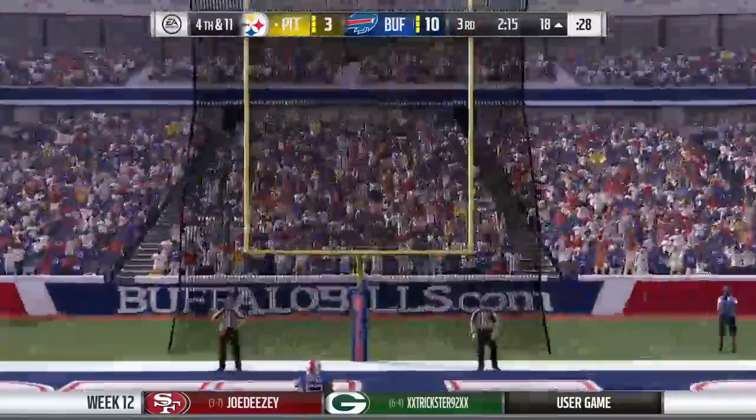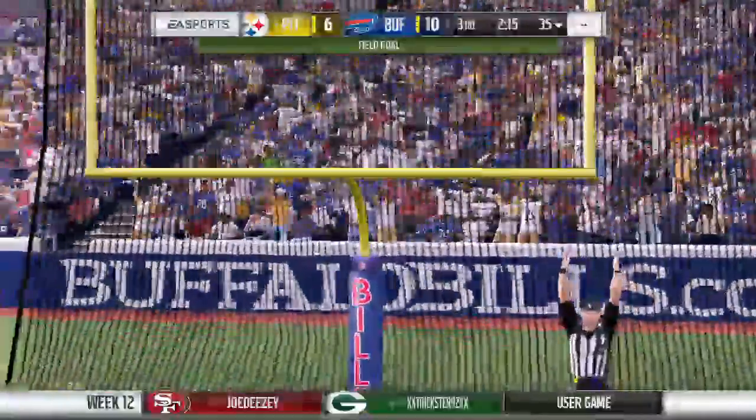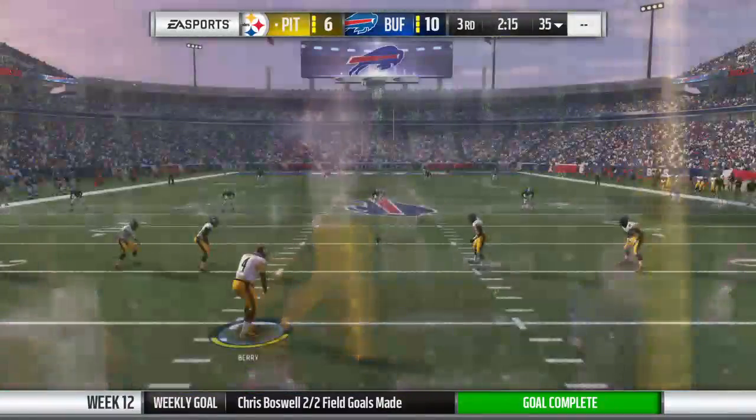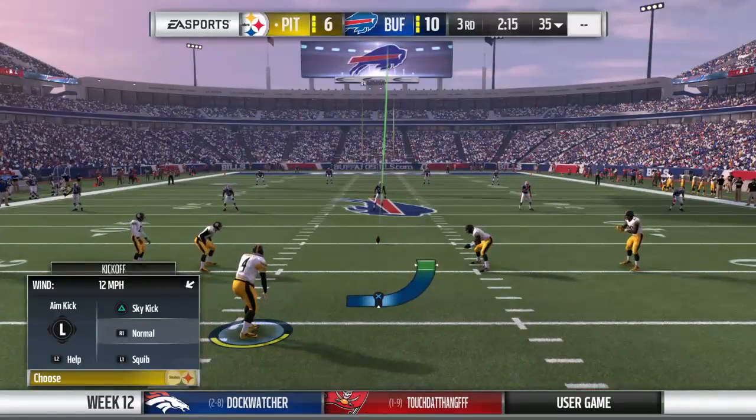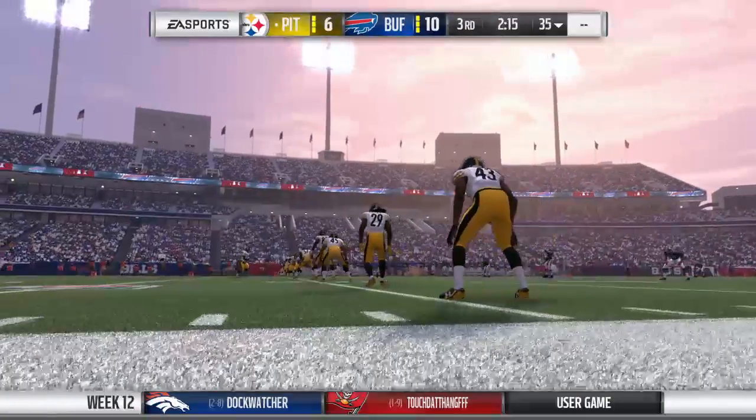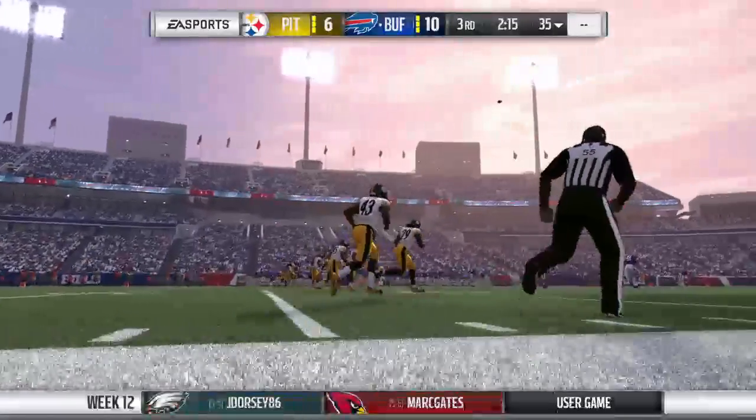And Boswell's kick is good. And the drive will wind up yielding 3. And that field goal caps an 11-play drive. That's a lot of offense to run to only get 3 points. But they'll take them. Anytime you can put anything on the board, you run to your sideline somewhat happy.